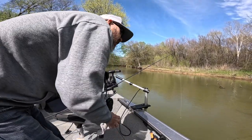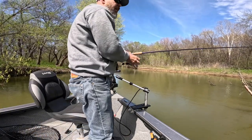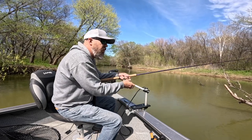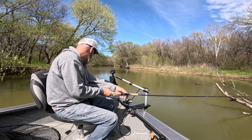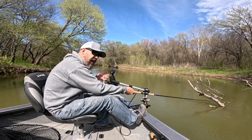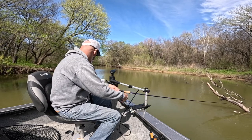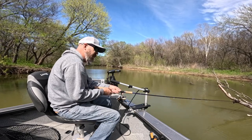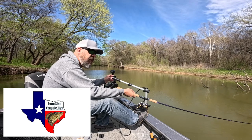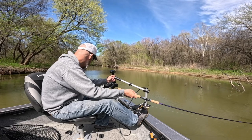I see several more in there. I'm in 7.5 feet of water and they were hitting at about 4 feet, so we're going to go back down to about 4 feet again. I couldn't get them to bite big ones earlier. I tried 2 inch, well, I say big, but 2 inch. I tried I think 5 different colors and they just didn't want it. So I switched to a 1.5 inch hand tied jig from Lone Star Jigs, and that's what they were wanting today.